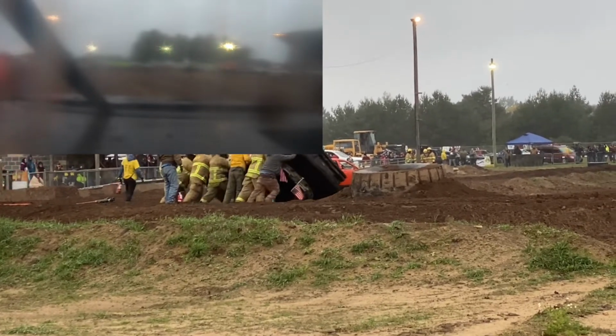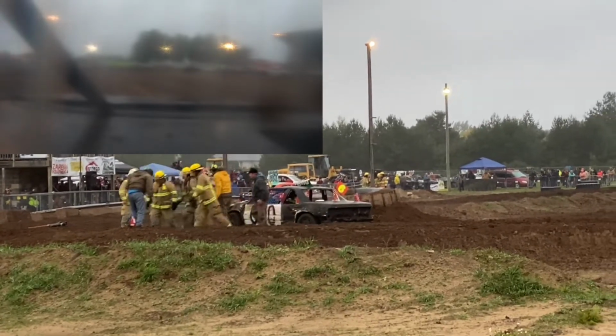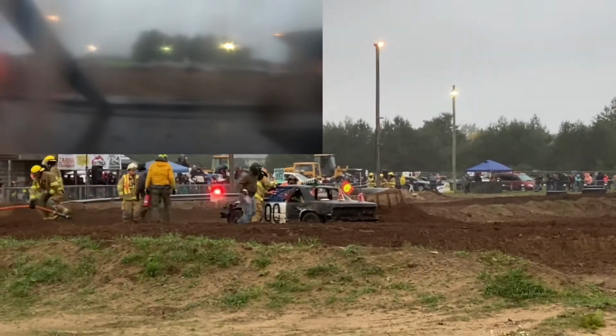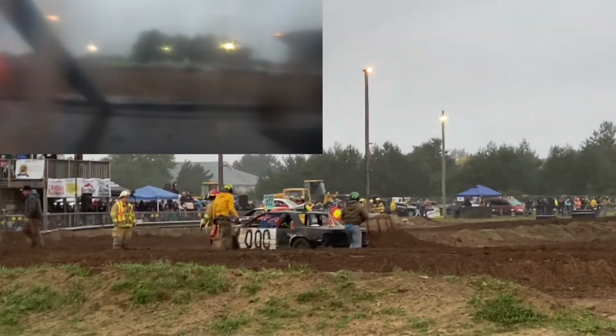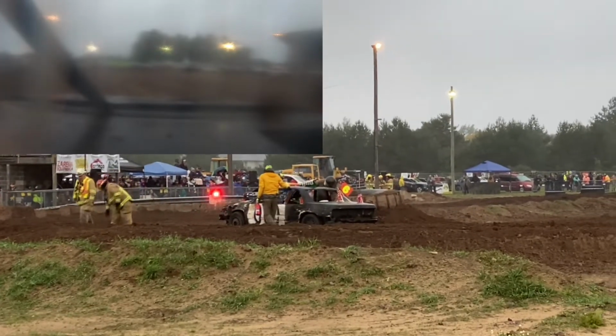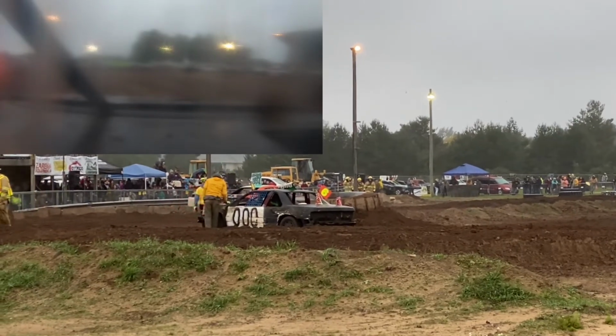Well, folks, if you're not doing anything, look, next Saturday again. There we go. $2,000 to win our youth class. Hopefully he can stay out front of this guy now. You're going to see a lot of these drivers down there. That's going to be our Mary Beatdown show at the Hastings Fairgrounds in Barry County, Michigan, right on the other side of Grand Rapids.